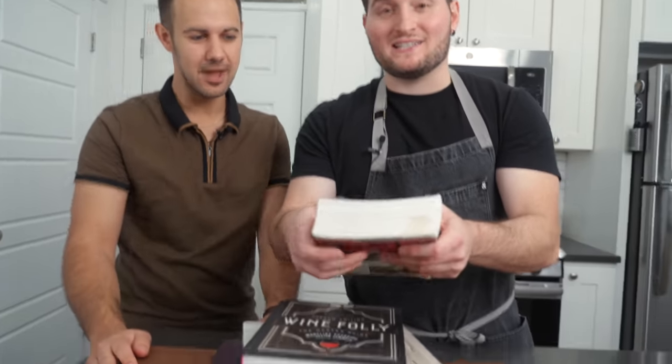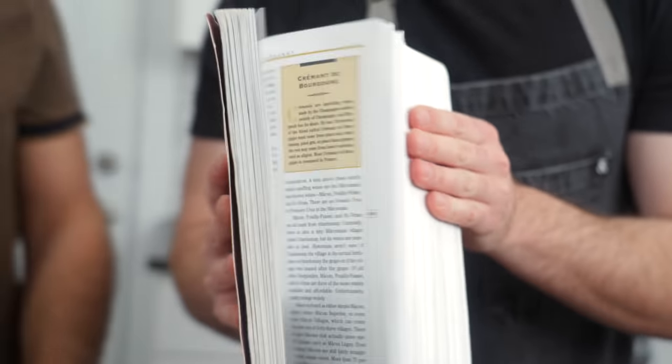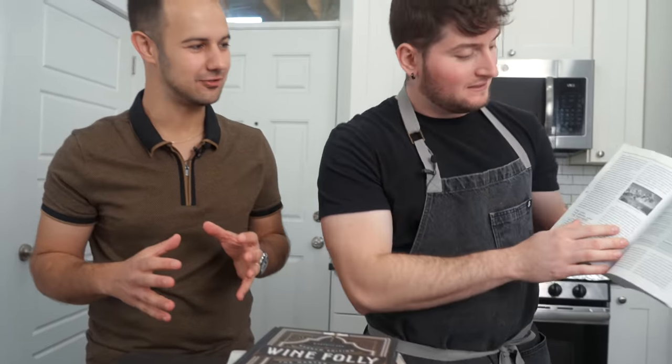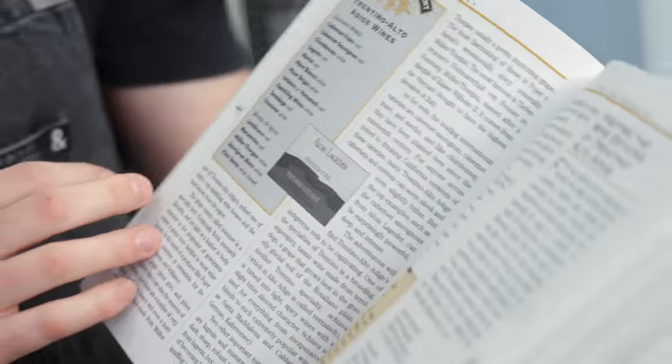Look, I mean, this is like Prisoner of Azkaban status. This is a big boy. Yeah, this is a heavy one, but it's totally a good way to have both reference and something you can read through. So those would be my first two I would get.